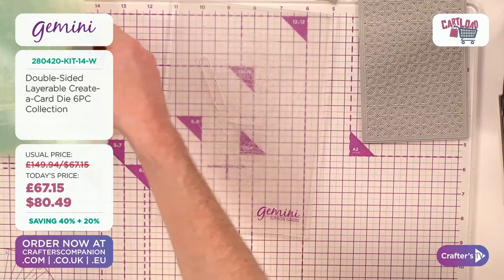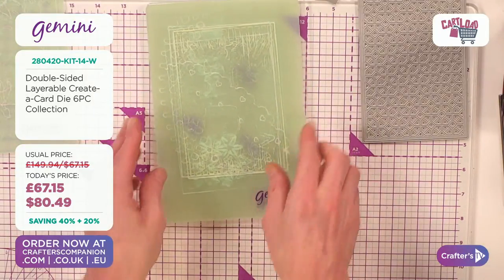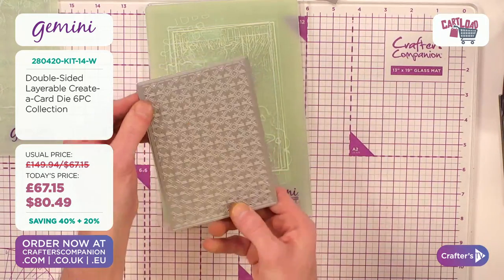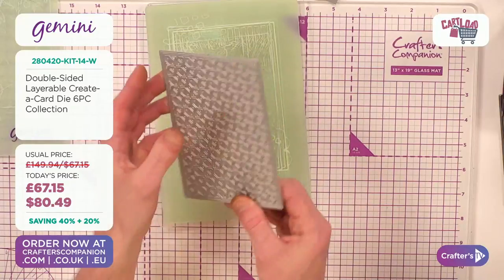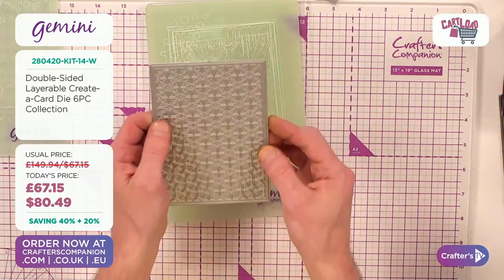Then what we're going to do is we're going to put one plate with one of our double-sided die plates. Then bringing in our die, it can look similar at first, but there is actually a different detail from one side to the other.